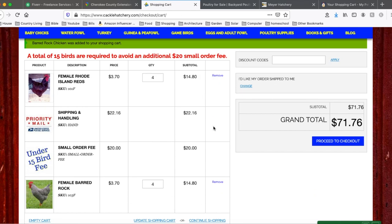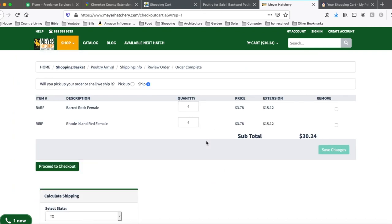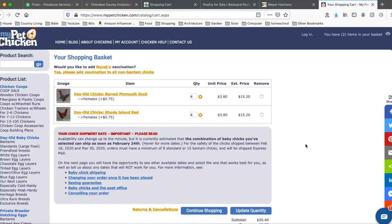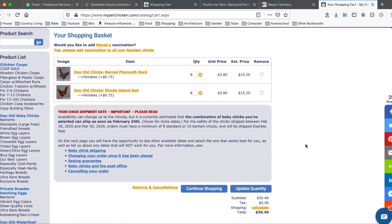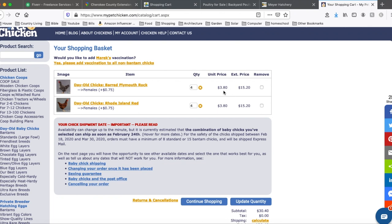But one of the reasons, I'm going to save that. I'm going to tell you about something in a second, because I'm going to go over here to My Pet Chicken. They're located in Connecticut. They've got a similar price also. We've got day-old chicks. Females are a little bit extra, $3.80 apiece, about $15 or so for four.